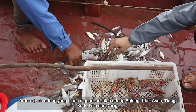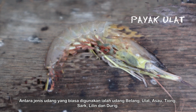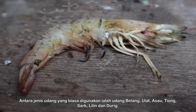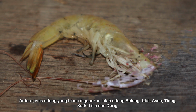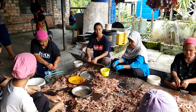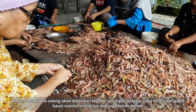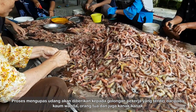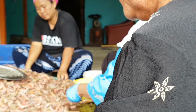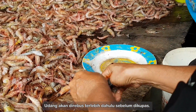The types of shrimp commonly used by the locals include belang, ulat, asau, tiong, sak, lilin, and durik. The process of peeling the shrimp will be assigned to the women, the elderly, and children. The shrimp will be boiled before the peeling process.